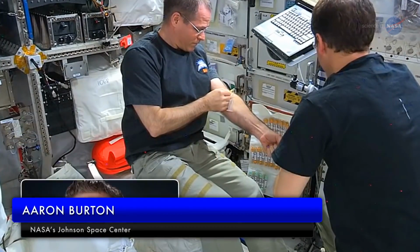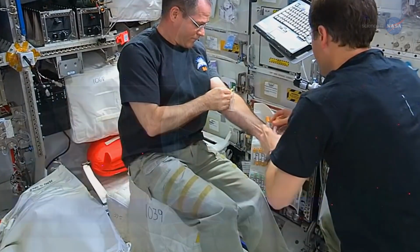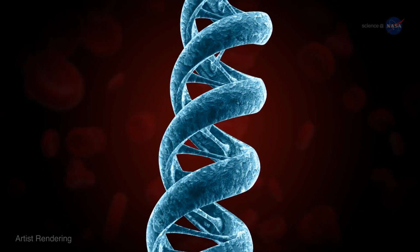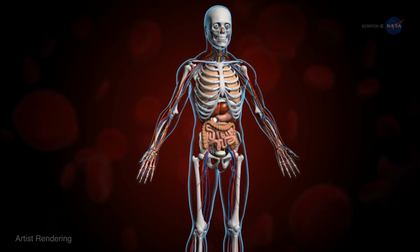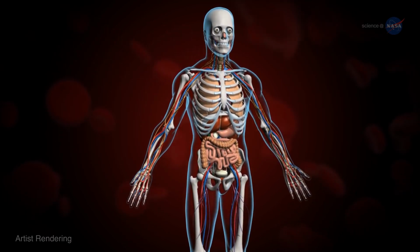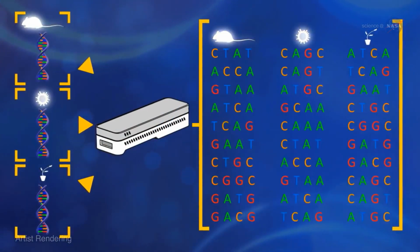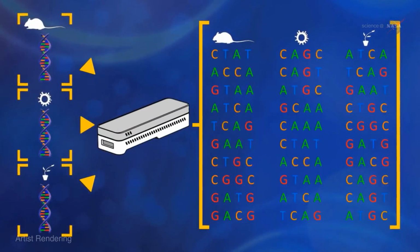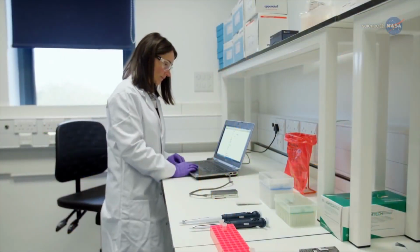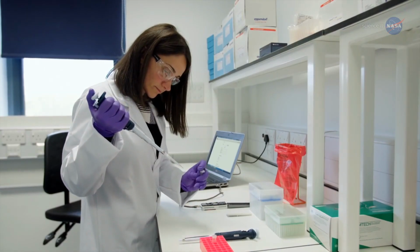Principal investigator Aaron Burton of the Johnson Space Center notes that astronauts themselves could benefit from sequencing. "You can look at DNA for permanent changes, what spaceflight is doing to your DNA long-term, but also looking at the RNA, you can see how the human body or other organisms are reacting in real time." During the biomolecule sequencer investigation, crew members will sequence the DNA of bacteria, viruses, and rodents from samples prepared on Earth that have known genomic characteristics. Researchers on Earth will run parallel experiments on the ground to evaluate how well the hardware is working.